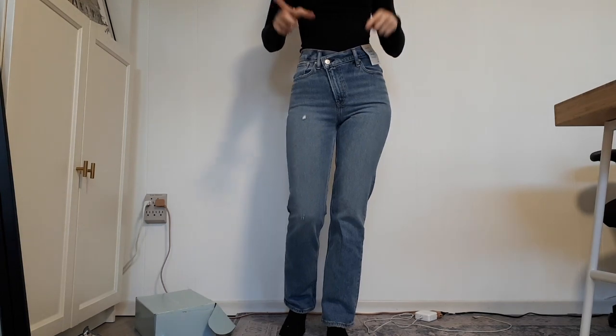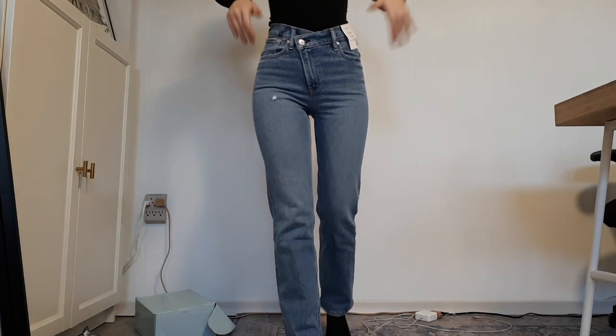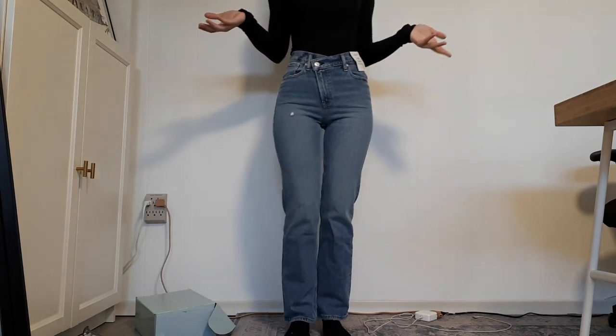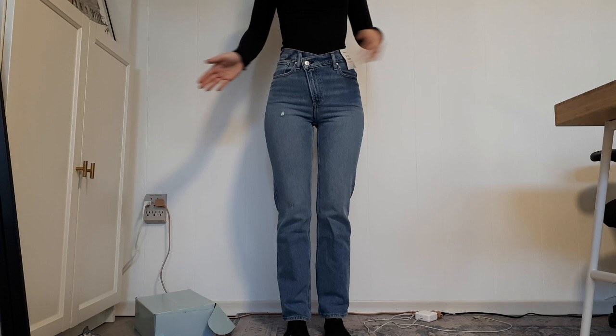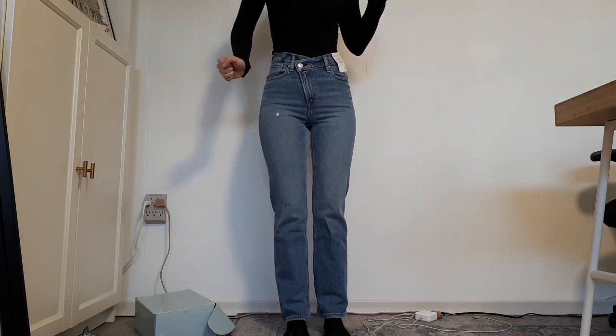So number one is the fly. It's got the kind of asymmetrical fly. And I know this is super trendy right now, but I don't know if it's too trendy. I think it's flattering, but is this going to go out of style in 6 months and then be gone?